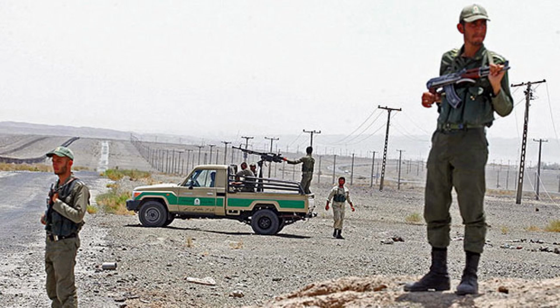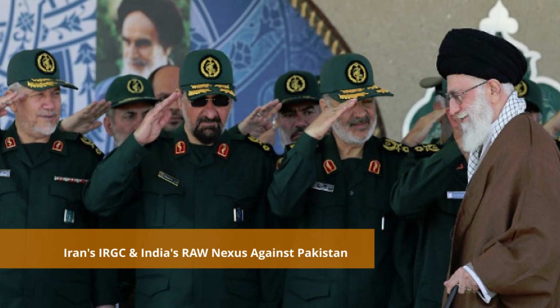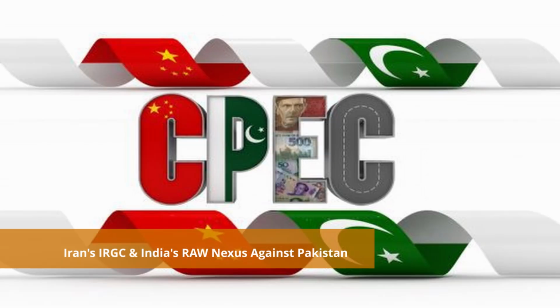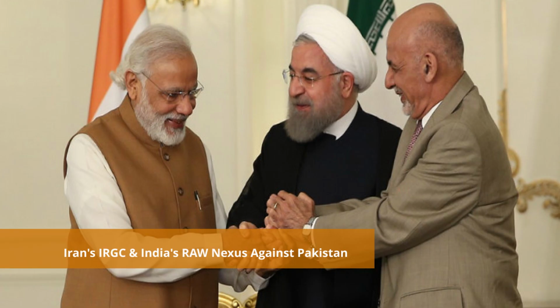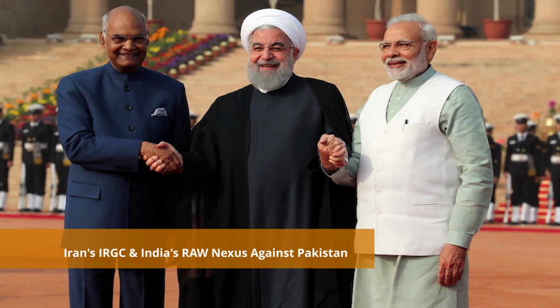The problems which Pakistan security forces are facing right now in Baluchistan are because of the Iranian intelligence agencies working in collaboration with Indian RAW to destabilize Pakistan, thus impacting CPEC. We have to understand that Iran's IRGC and India's RAW have a collaboration to ensure the destabilization of Baluchistan, thus impacting CPEC. So, in order to fight this, Pakistan has to fence its border with Iran. Moreover, it should raise this issue with Iran diplomatically and on all platforms.